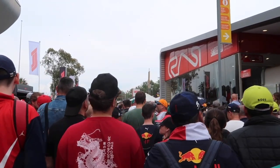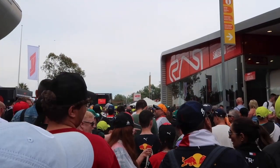This is the queue to get out. It's enormous. So we're officially out of the ground now and out of the huge crush of people. It's about 5 minutes to 6 and the sat nav says it's going to take us about an hour and a half, which I don't think is too bad. So hopefully we'll go to Burger King or somewhere to eat near our hotel by like 7:30, then that'll be pretty good. So let's see how long it actually takes.